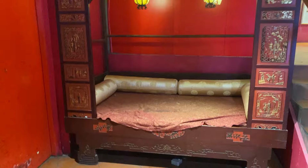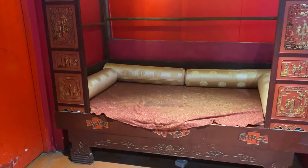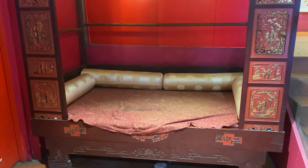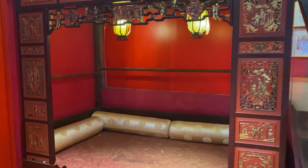This is a unique place actually. This is the sleeping place, a very old sleeping place. I think you can see them in old Chinese movies. It's a China sleeping place, for newly weds.